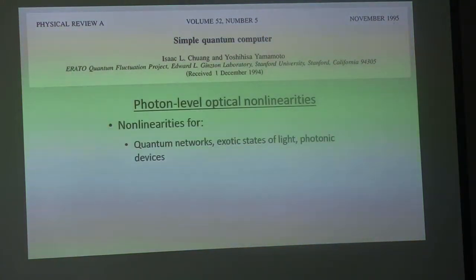And basically, the reason why one would care about photon-level optical nonlinearities, well, there's a number of reasons. This paper is just one example, but there are numerous examples. In '95, Chuang and Yamamoto showed that if you had a strong single photon-level optical nonlinearity, you could get a good quantum gate for photons.